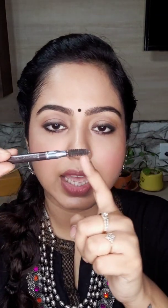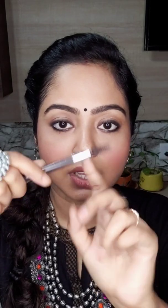So this has to have this spoolie kind of end, because you will always have to brush off the excess from your brows. So this is very important. Apply and then brush, so that gives you a very neat finish. So yeah, these were the products that were most essential for any newbie, and you will have to invest at least around 3,000 rupees or maybe even more to get your hands on the basic products.